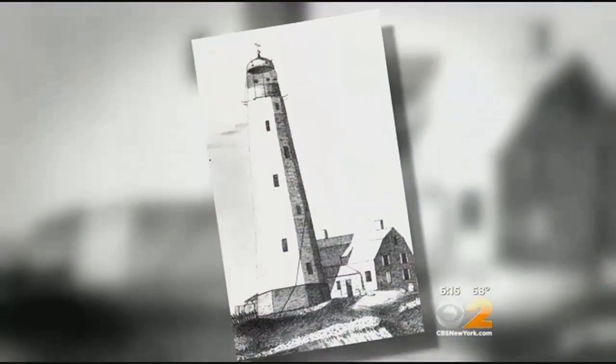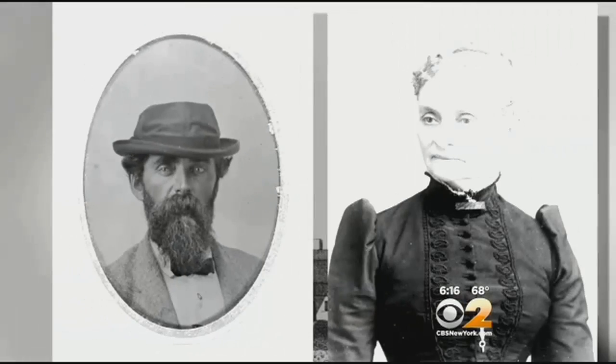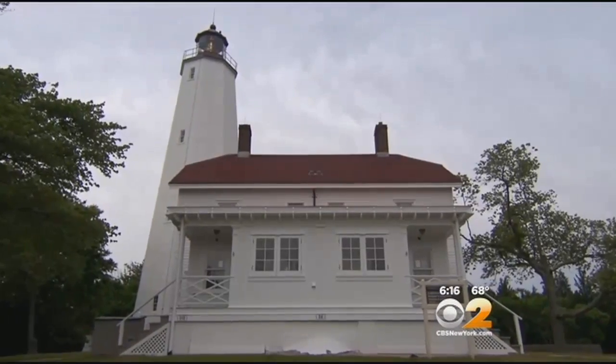I'm the great-great-granddaughter of Charles W. Patterson and the great-great-niece of Sarah Patterson Johnson. Siblings Charles and Sarah Patterson served as the lighthouse keepers here for 25 years, starting in 1861, working together to make sure the light never went out.